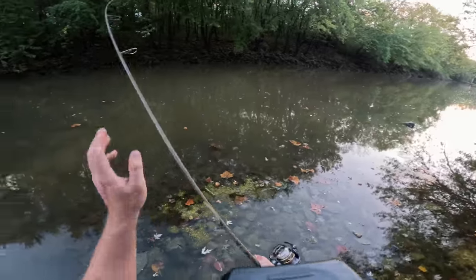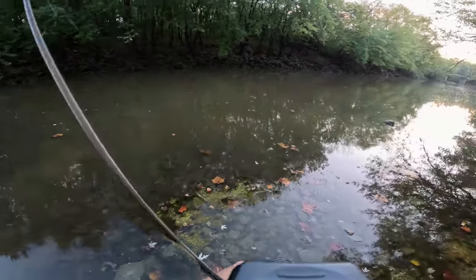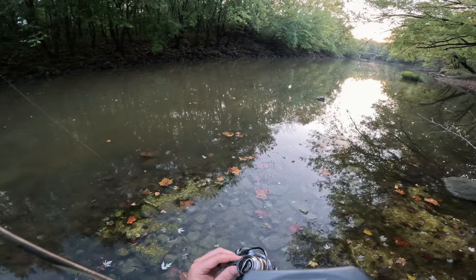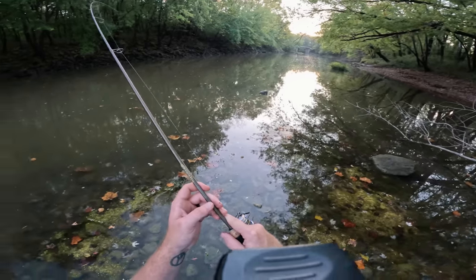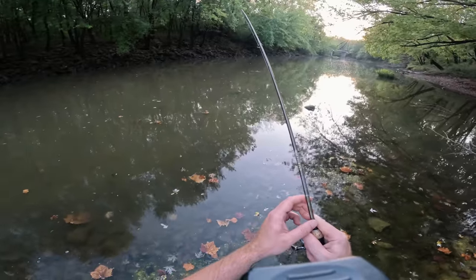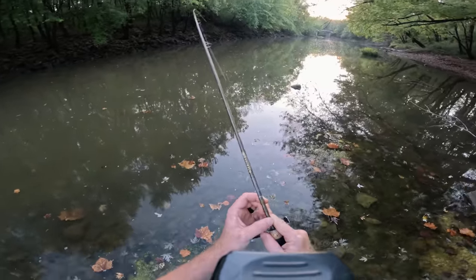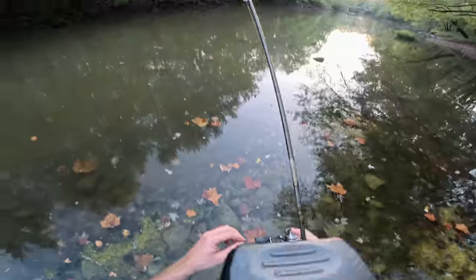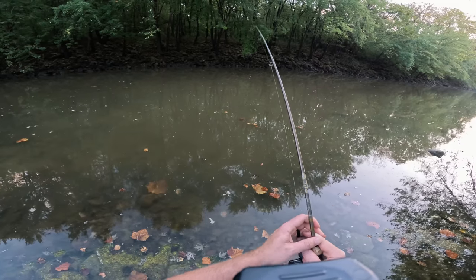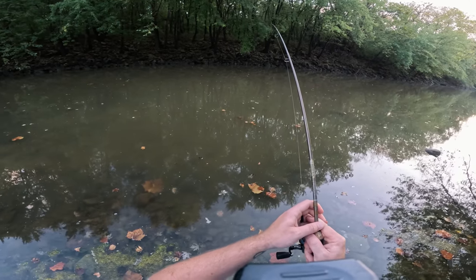I've seen so many big fish surrounding me. I tried sight fishing some of these big fish and they were not having it. So I tossed my bait in the deep water and this dude just crushed it. He is strong. Strong, strong fish. Oh, easy, easy.